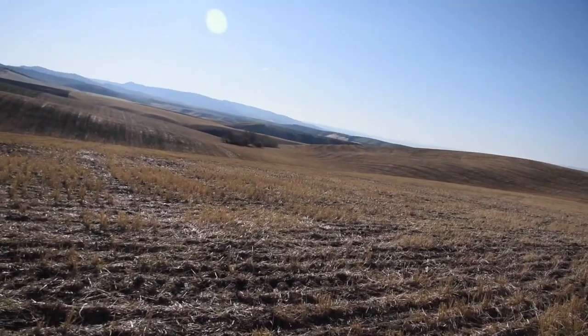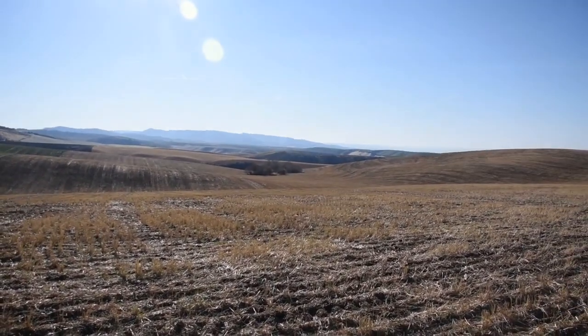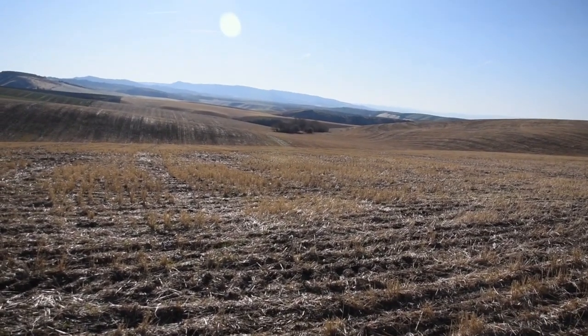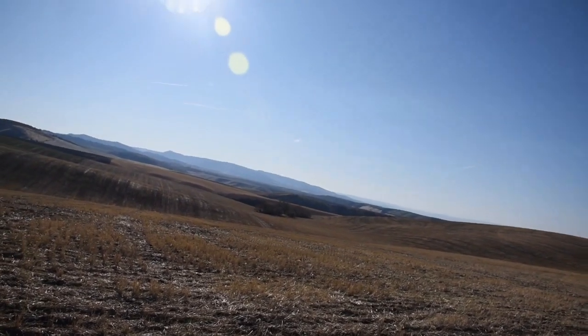Got a good wind, and we're just gonna see if we can do an old-fashioned deer drive and see if we can get something stirred up. All the other bucks have seemed to kind of bedded today. A little too much chasing yesterday maybe, so we're gonna see if we can force them up and see what we can find.